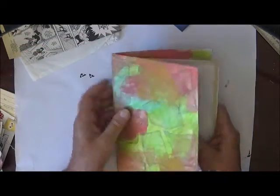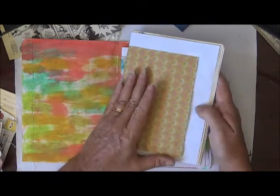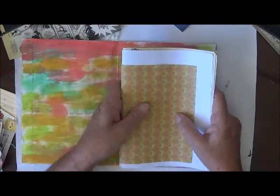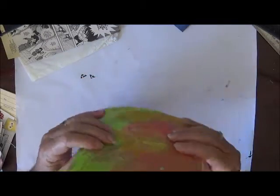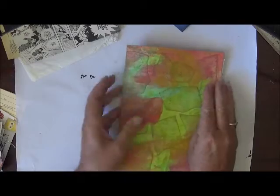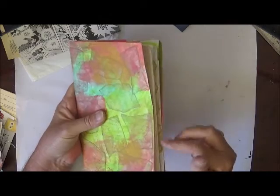So what I'm going to do now, normally I'd go through the signatures and start putting all the ephemera bits and pieces on it and some pockets and envelopes, but I'm going to do it a bit different this time. I'm going to actually sew the signatures in first, aren't I? Yes. So I'm going to sew the signatures in, and then I'm going to, it comes out a little bit, but once they're sewn in I think it should be right. I mean a little bit out over the edge.